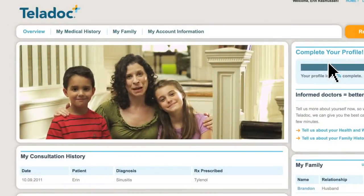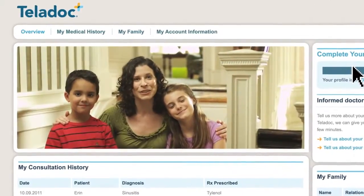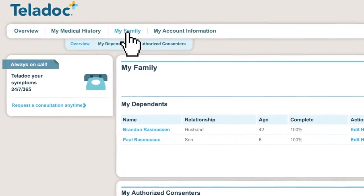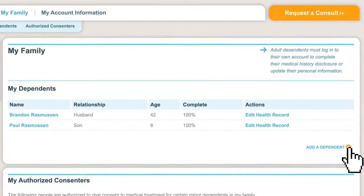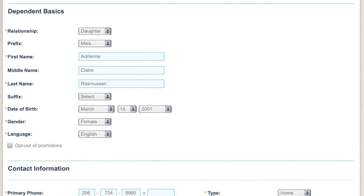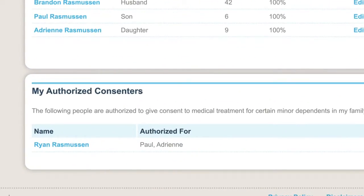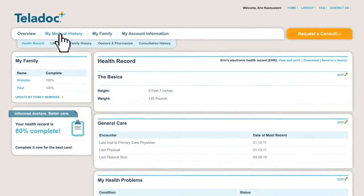Over a year's time, I became a devoted Teladoc user, so much that I enlisted my entire family to consult with doctors when needed. Adding my kids was no problem. All Mom had to do was fill out the same information she'd complete on a clipboard in the doctor's office. She even added my grandpa as a consentor. That means he can sit in on my doctor meetings when my mom can't.